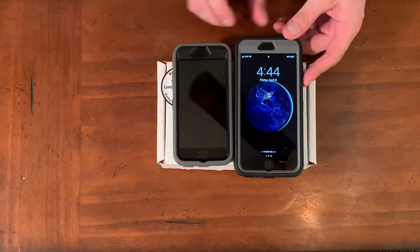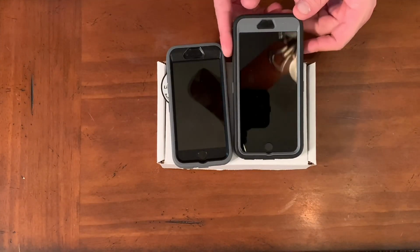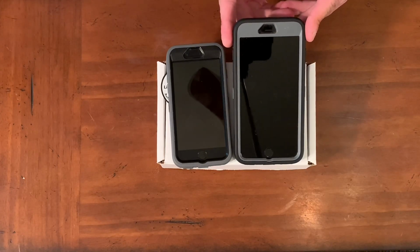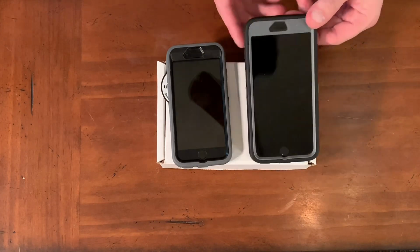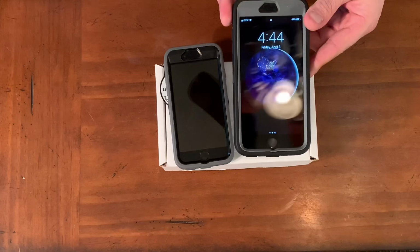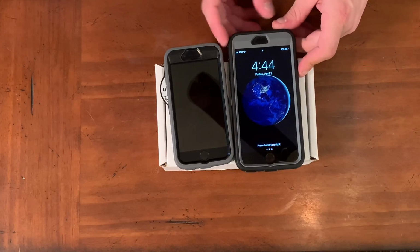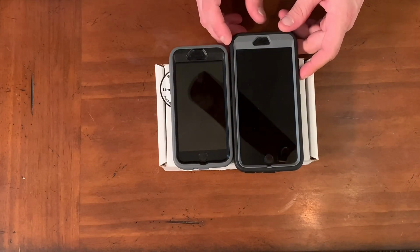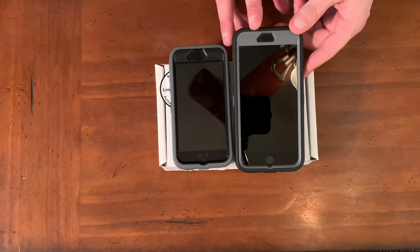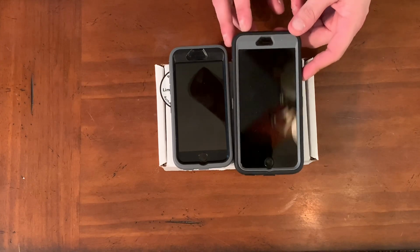Now the SE that I showed you still has support, along with the 6S. Now I picked up a couple of 6S Pluses, and I gave one to my niece and one to my nephew, and this one, for whatever reason, I held on to. This was a reconditioned one from Straight Talk, and it was either $100 or $90 for a 6S Plus with 32 gigabytes, and that's a pretty good deal.